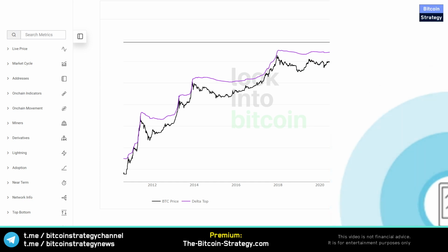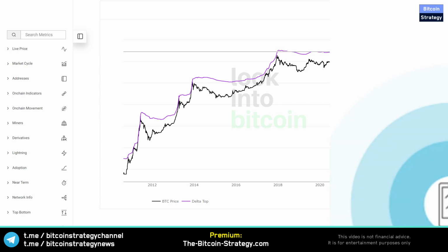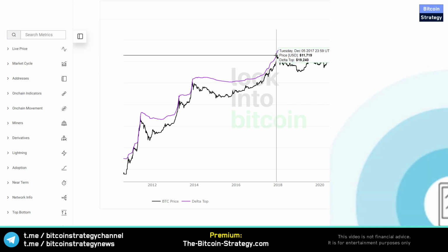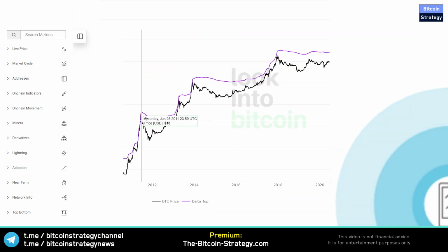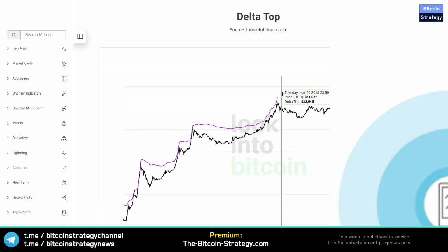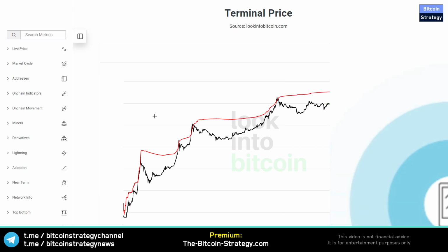Delta top is slightly better. It also failed somewhat, but at least we reached relatively close in January of 2021 when the altcoin rotation happened. We didn't even reach it during the 2017 bull run. Now delta top is a bit more complex. It looks at the realized cap minus the average cap. Realized again being the price at which Bitcoin has been moved the last time. Average cap simply being a price average over time. And again, a random multiplication by 7 to get a line that historically was somewhat close to the price. So you might hear already from the tone of my voice that I'm also not really a fan of that delta top.